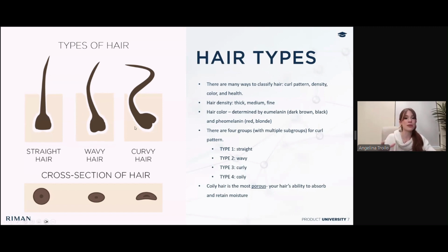And so something as simple as your hair follicle being at a different angle can entirely create a different hair type for yourself versus your friends or family.